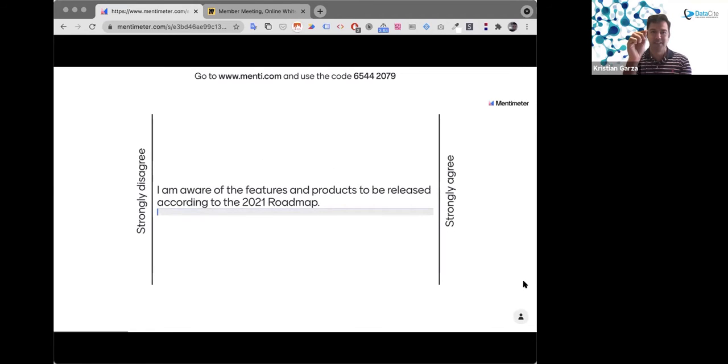The first question is an agreement question, and that is, am I aware of the features and products to be released according to the 2021 roadmap for this year? So if you can go to the link, how much do you agree or disagree with that statement? And I'm going to give you a few minutes to actually enter the votes.